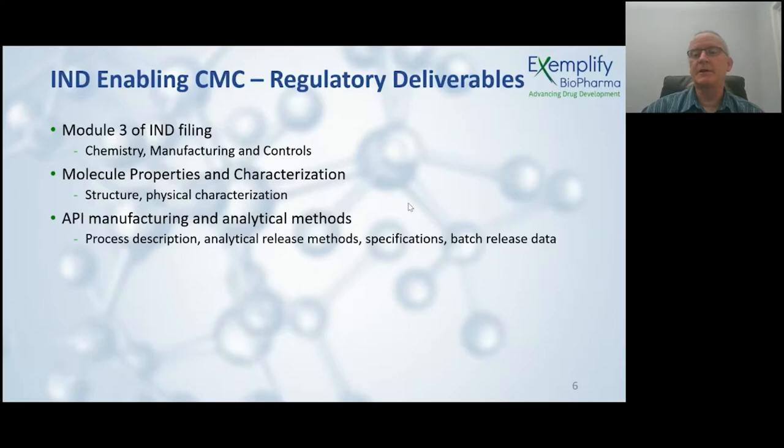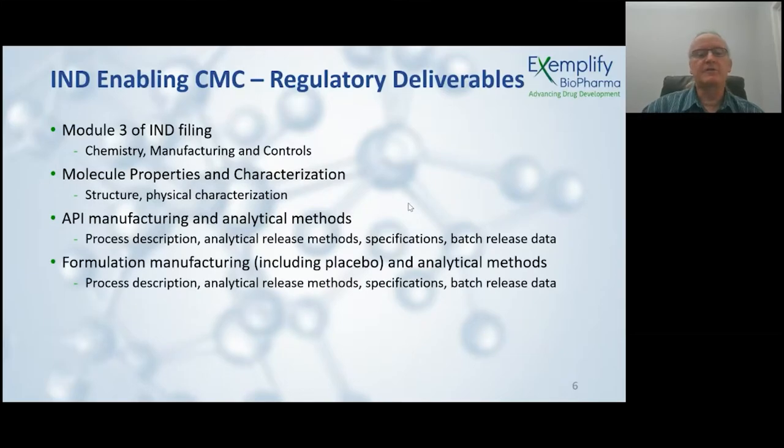And typically, you'll be asked to provide historical batch release data. So what's the quality of the material, for example, that went into your toxicology study? What's the quality of the material that's going to go into your clinical study? On the formulation side, it's similar. You need your process description, your methods, and your specifications. In the case of formulation, if you're running a placebo-controlled study, then you also need to include information about the placebo.